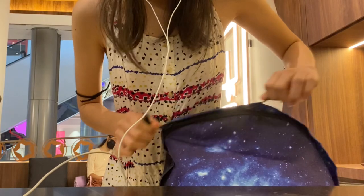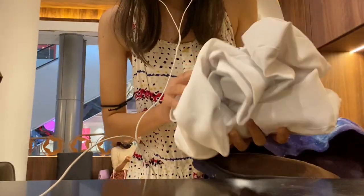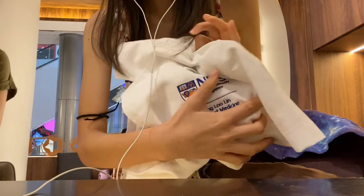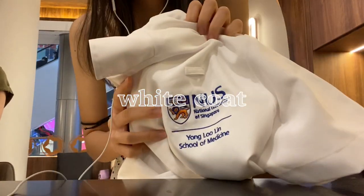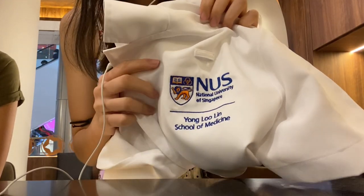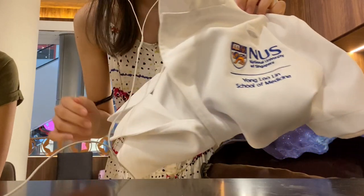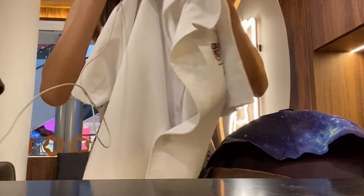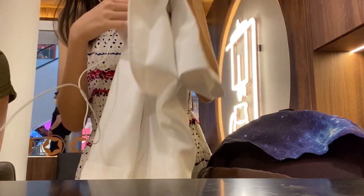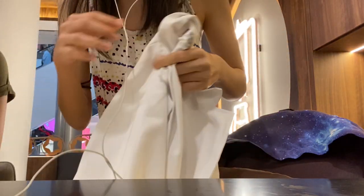Okay, so moving on to the next big component. Firstly, wow, I'm proud to say that I'm from NUS Yong Loo Lin. This is my white coat. We don't usually use it in M1, but in M2, there are a lot of instances where we have to go to the hospital. Although we are noobs at it, we have to go. So this is my lab coat, this is my white coat. I think the size is an S, so it suits me pretty well.